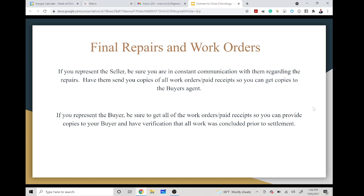If you represent the buyer, be sure to check with the listing agent and the seller, and get all copies of the work orders and paid receipts prior to closing, and make sure you have verification that all the work was concluded prior to settlement. You want to make sure that all the work is paid for ahead of time or is being paid at closing. Last thing you want is a contractor coming back to you asking for payment and whacking some kind of lien on the property. So make sure it's all done and make sure it's all paid for.